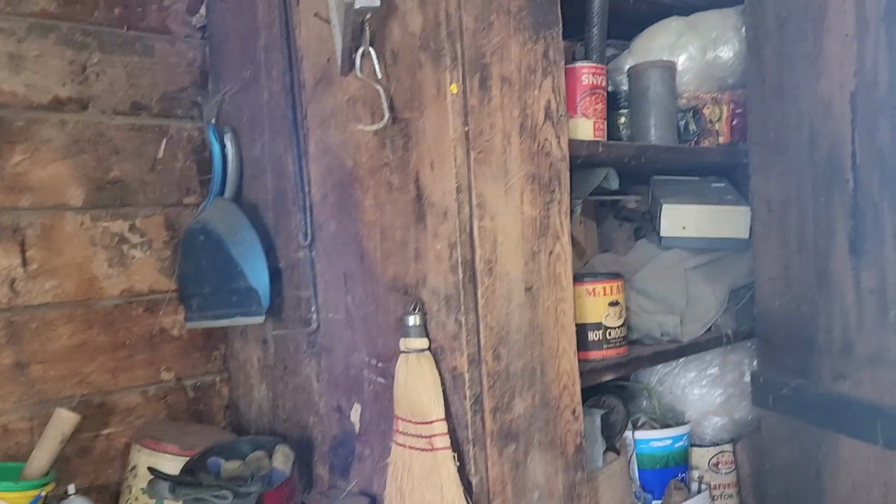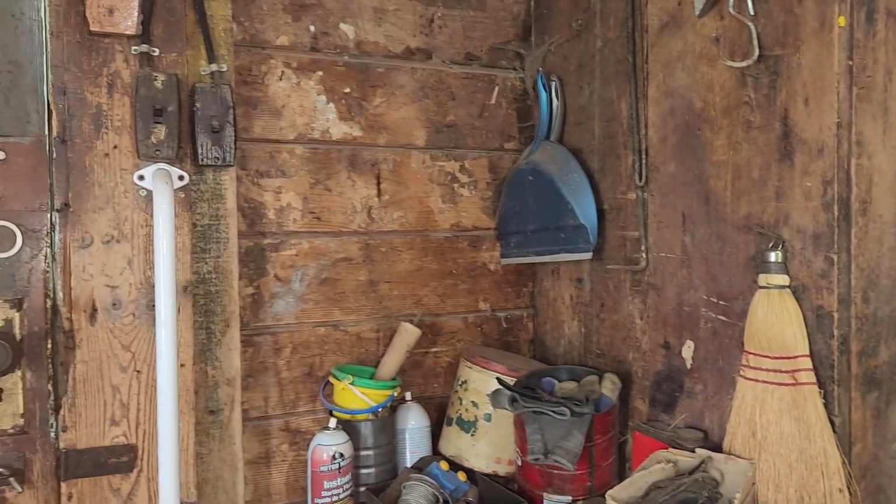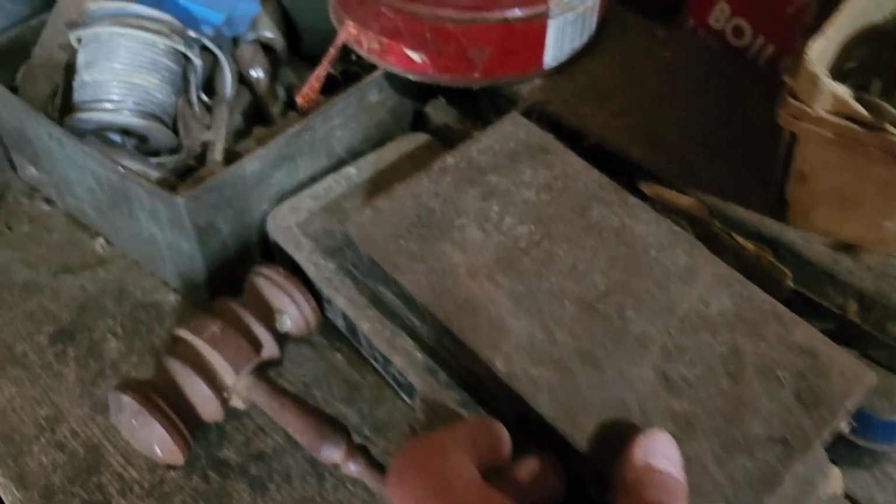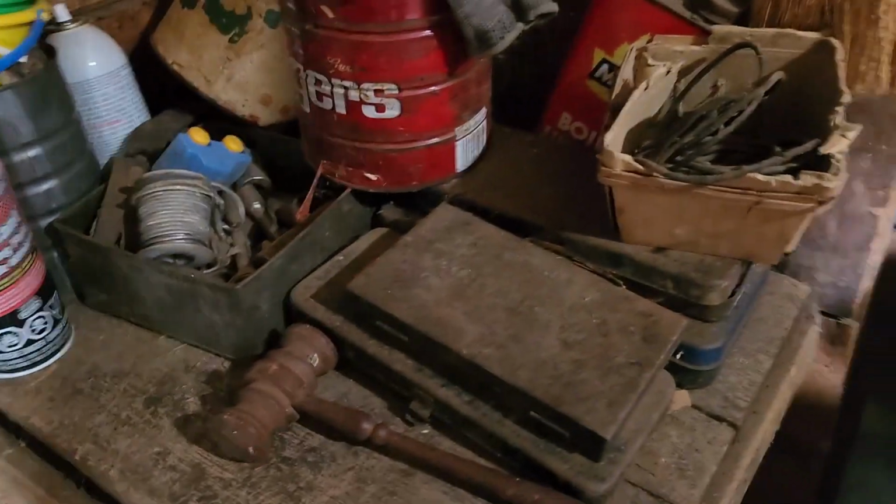Okay. So maybe I'll just dig around in here and start making our pile. Does that work? Yeah. Okay. Just, whatever you think you want, just bring it out and put it on the porch out here. Yeah, that works. Okay. Plains hot chocolate. Yeah, it's kind of a neat looking tin, huh? Yeah. I'm not familiar with that one.